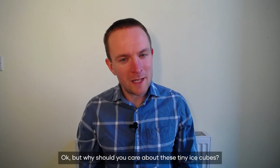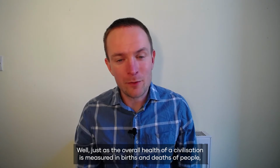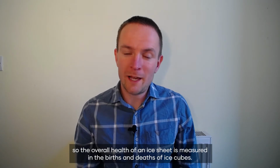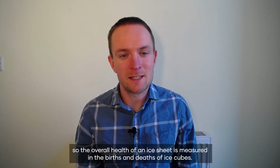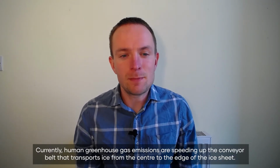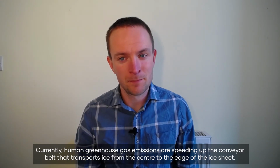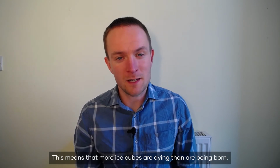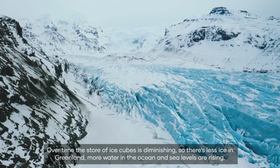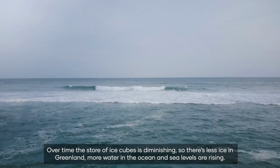Okay, but why should you care about these tiny ice cubes? Well, just as the overall health of a civilization is measured in births and deaths of people, so the overall health of an ice sheet is measured in the births and deaths of ice cubes. Currently, human greenhouse gas emissions are speeding up the conveyor belt that transports ice from the centre to the edge of the ice sheet. This means that more ice cubes are dying than are being born. Over time, the store of ice cubes is diminishing, so there's less ice in Greenland, more water in the ocean, and sea levels are rising.